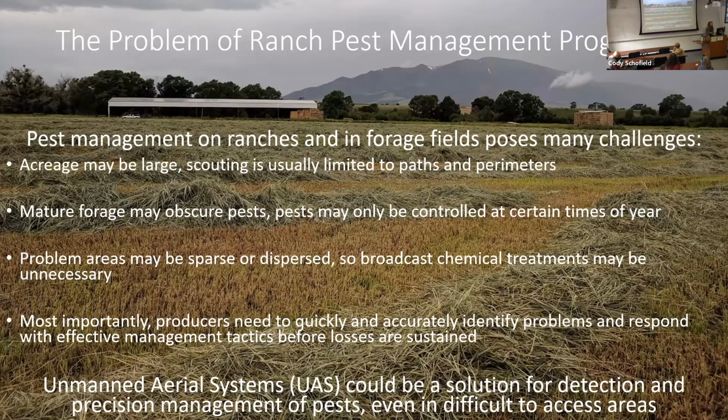You may also have problem areas that are sparse or widely dispersed. So oftentimes it's really not economical to do a broadcast treatment over all of it. Especially, like I said, everything in Wyoming is irrigated if it's agricultural, unless it's grazing. But we have a lot of differences within parts of those fields. So oftentimes the problem areas are just where there are issues with irrigation as well. So you don't want to broadcast over the entire thing. Most importantly, producers need to quickly and accurately diagnose what the problem is so they can respond with an efficient management plan as soon as possible before these losses can be sustained.